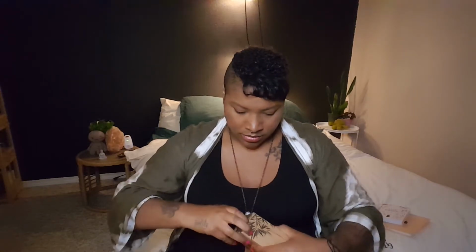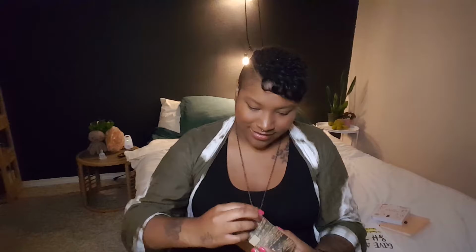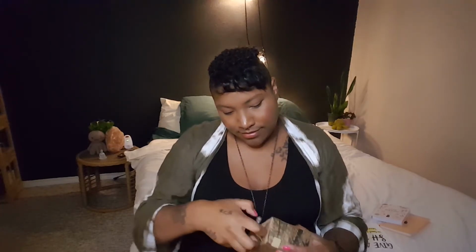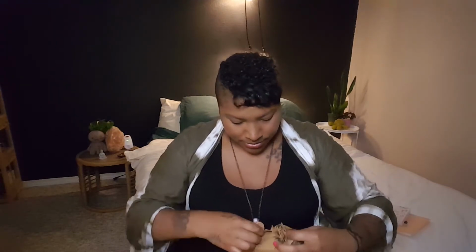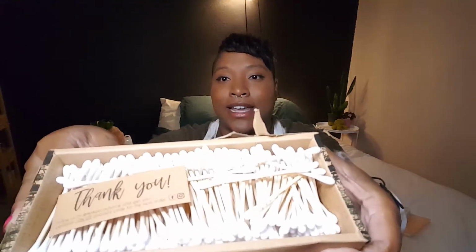Just kidding, it doesn't open. Why is this so hard? That can't be right. Just destroying this box. Okay, ten years later. This is what it looks like. They're just normal Q-tips, except better for the earth. So that's exciting.